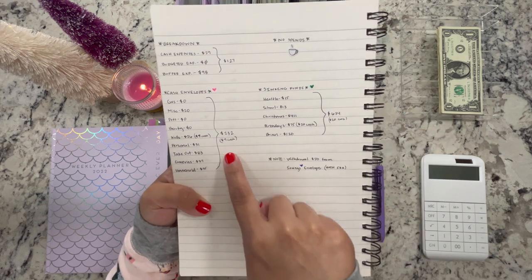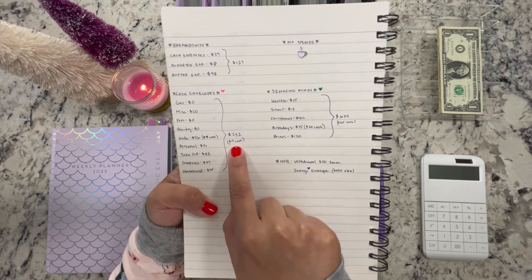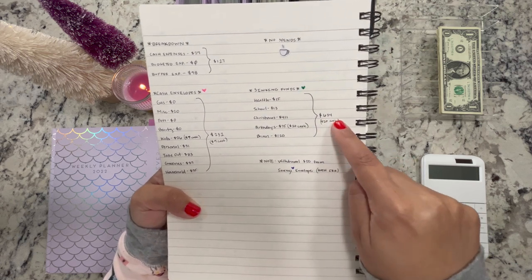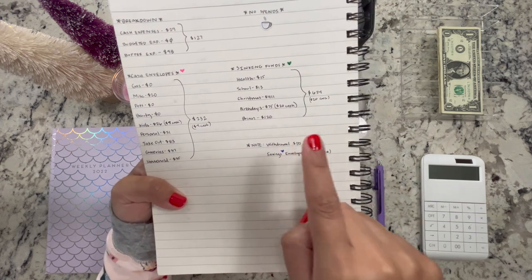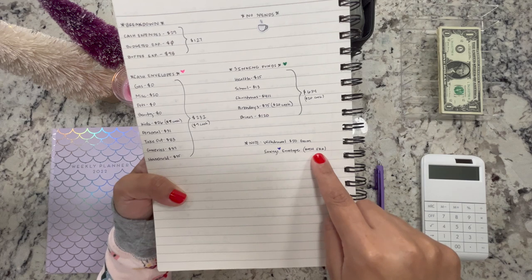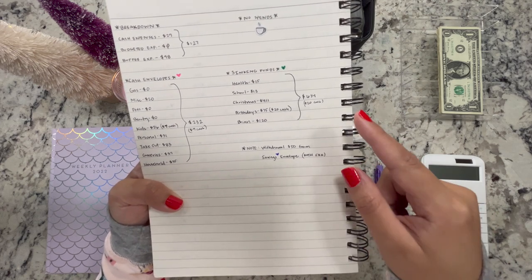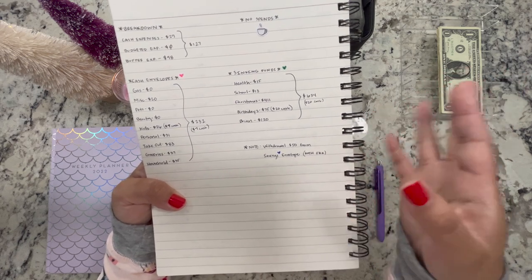For our cash envelopes, we spent $232, and $9 of those dollars is cash. Out of our sinking funds, we spent $634. $20 of those dollars is cash. And then I did make a note here that I'm going to be withdrawing $50 from my savings envelope, from my personal sinking funds binder, because I did open a Roth IRA and I deposited $50 to be able to get $150 as a promotion.